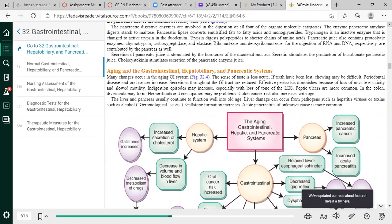I'm reading the aging and the gastrointestinal, that part where it says many changes occur, that's where I'm starting from. Yes. Many changes occur in the aging GI system. The sense of taste is less acute. The teeth have been lost. Chewing may be difficult. Periodontal disease and oral cancer increase. Secretions throughout the GI tract are reduced.